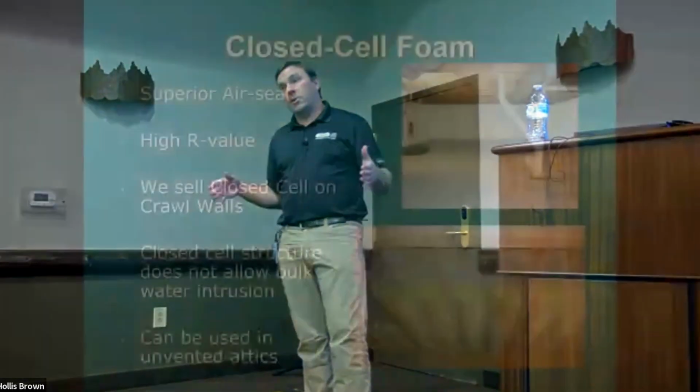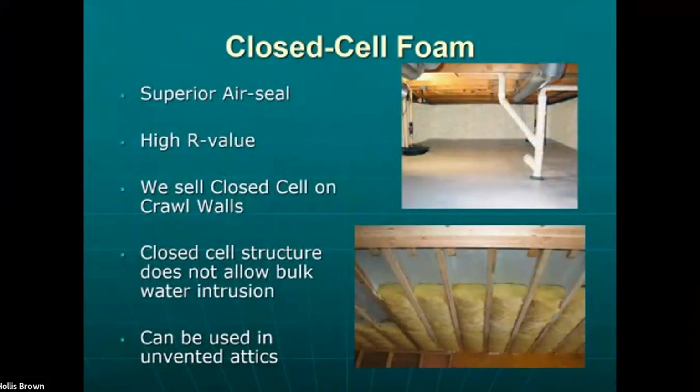Closed cell foam, when we started in 1981, we only sprayed closed cell foam, and the most common way that we used it was flash and batt. Flash and batt is still used. If you're not familiar with it, it's a half inch to 1.5 inches of closed cell foam covered with a fiberglass batt. It was very popular in the state of Virginia in wall systems. You would see it sometimes in roof decks, but not very often. That was the bulk of our business when we started, flash and batt with closed cell.